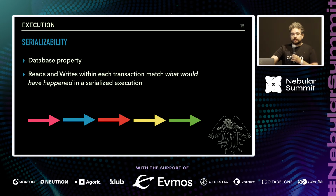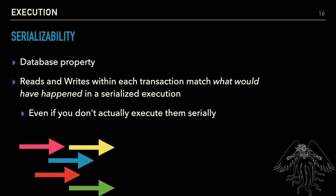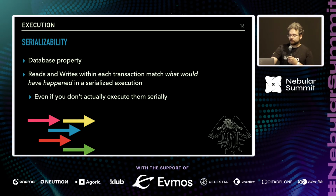Specifically, the gold standard database property is called serializability. The idea being that for purposes of reads and writes within a transaction, each transaction observes the world as if it were being executed alone, one at a time, in some kind of serial order. But under the hood, we actually run faster than that, taking advantage of parallelism. This is going to involve an execution engine where validators have multiple execution workers, and mempool consensus engines have to forward the relevant information to them so that they can execute transactions and update the state.